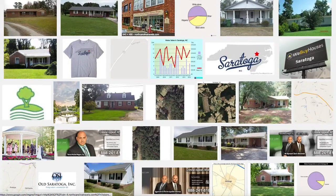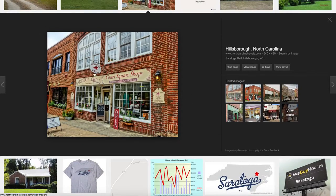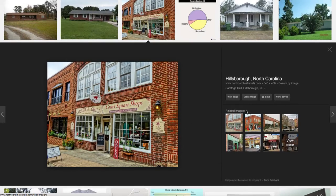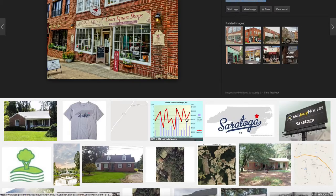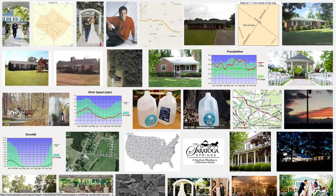Saratoga, North Carolina. Look at this. Oh, this isn't Saratoga Grill and Hills. This sometimes happens when you're doing this because you get mismatched. You have to do your homework here because this is in a place called Hillsborough, North Carolina, and Saratoga Grill is just a name for a place in another town. So that place can go to hell as far as I'm concerned.